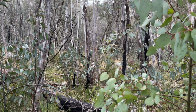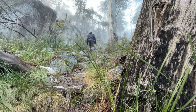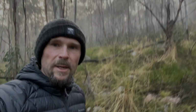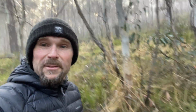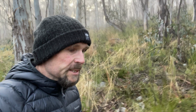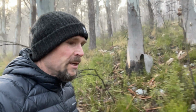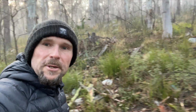He's up there somewhere. Heading into a fair bit of fog by the look of things. I didn't expect to have it clear the whole way. If it's cloudy at the end where the lookouts are and the valley is, it doesn't really matter. It's still a nice walk through here, but I've got plenty of photos of Square Rock. I've been up here a lot of times, so I'll share some photos of what it looks like on a nice sunny day as well. But yeah, over to the fog.